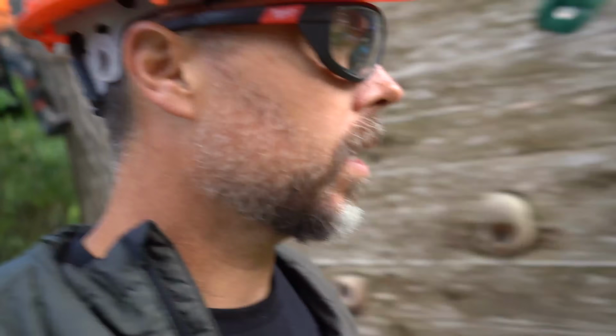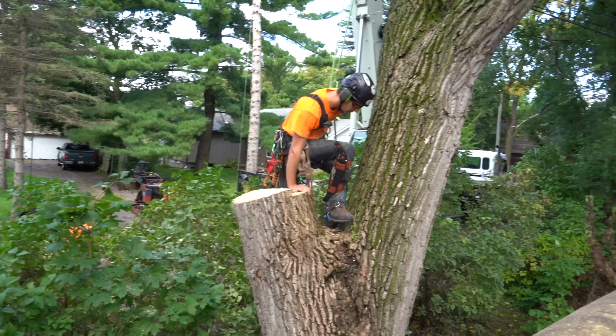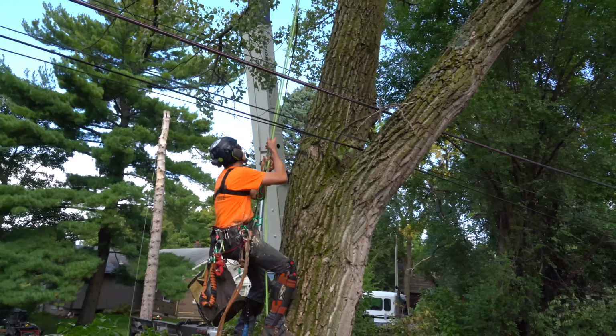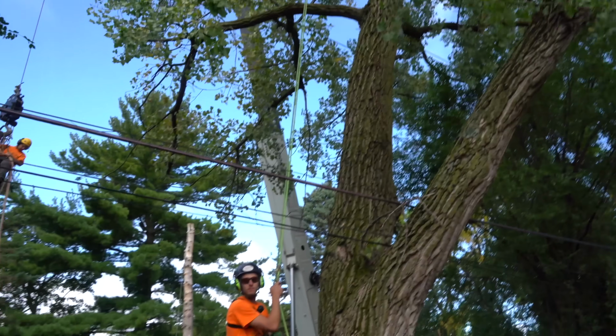Let's go up and see what a felling cut looks like. All right, so that was a felling cut right there. All right, I get it. What's your next piece gonna be? Probably that big top, way up there.